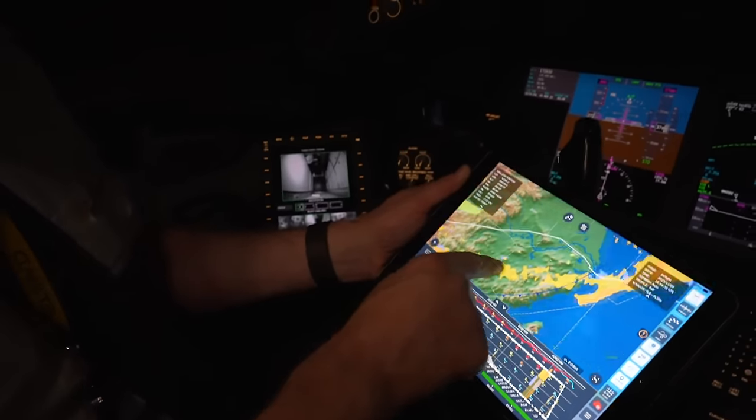And the plan is, this is a company iPad, as you can see. So here we have the electronic flight bag. But the whole idea is that these eventually will be moved into here, and we'll have all this information, which is much quicker, because this is older technology, which came out about 1985 with the 777. So then all this is going to be moved into this, and it'll be a much nicer setup.